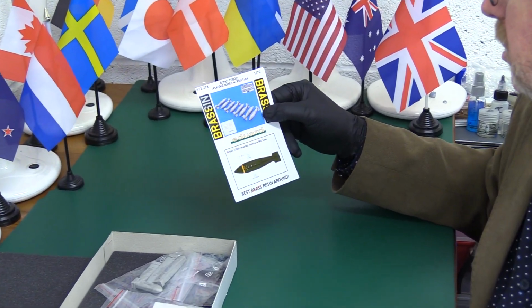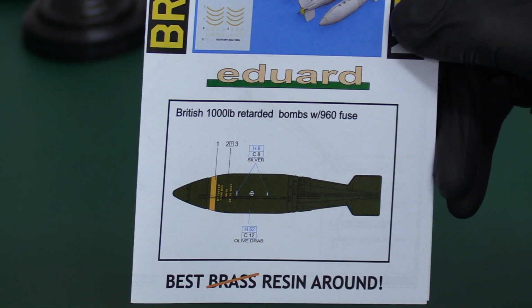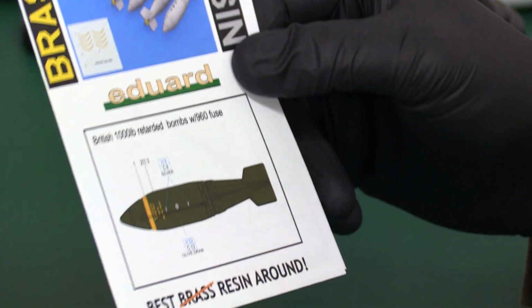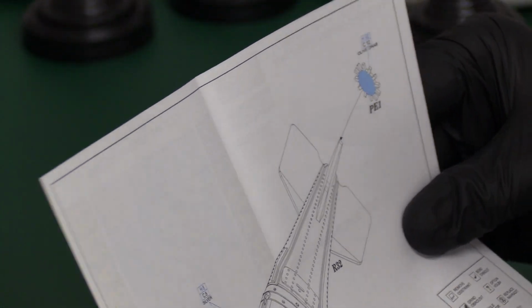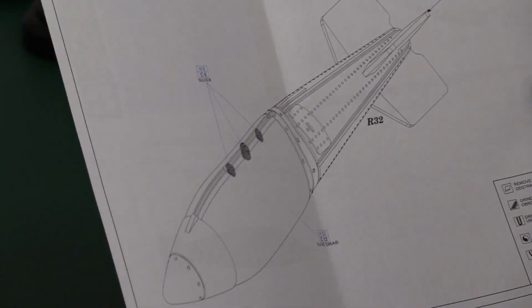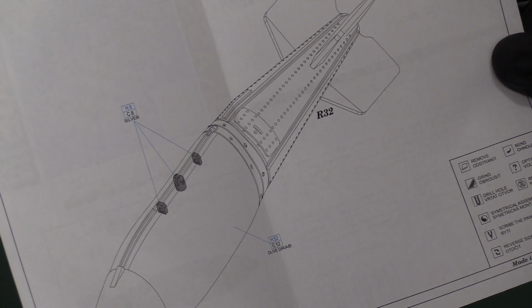1,000 pound retarded bombs. Now when we say retarded bombs in the British sense, that means that they have a parachute. So we don't have these fins that extend like some of the American, is it Snake Eye? I think they have that, don't they? These don't. These have a little parachute which ejects from the back. And it doesn't really show that, but that's the way it works. And then it's very simple construction, you know, there's not a lot to it. You've basically got what looks like 3 parts really. So let's have a look for the actual parts themselves. And then we can talk about it specifically.